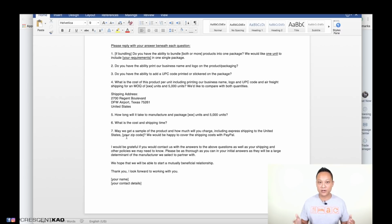So here, even if you're not planning to get a sample, ask them, how much do you charge for a sample? And what is it going to cost to ship? Okay, and usually they're going to want you to pay for the fees or whatever. But the thing is, if you decide to go with that manufacturer, they usually reimburse you for that sample cost with your initial order. Okay, and you can always verify that with them and ask them.